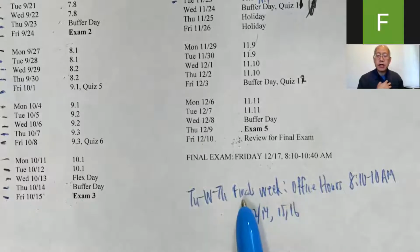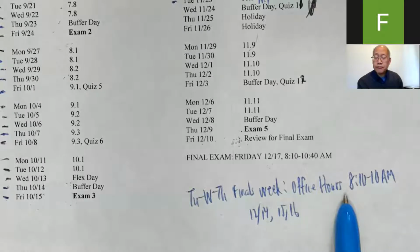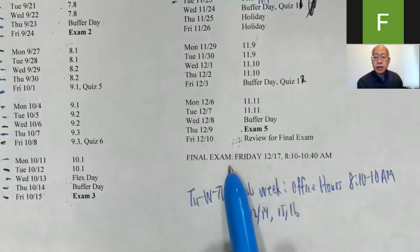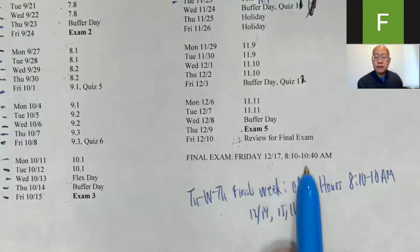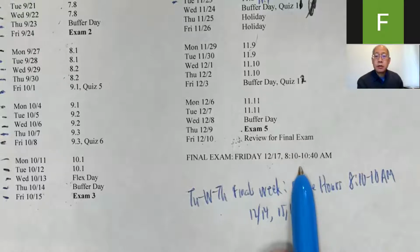And I do have office hours during finals week. Not on Monday because I'm giving another final, but Tuesday, Wednesday, Thursday, that would be, if I have the dates right, the 14th, 15th, and 16th of final exams week from 8:10 to 10. You can join with the Zoom, the usual way that you're joining the Zoom. These are, of course, optional if you have any questions leading to the final exam. And the final is on the 17th from 8:10 to 10:40, and then we're done. And everybody have a nice holiday season. Okay.